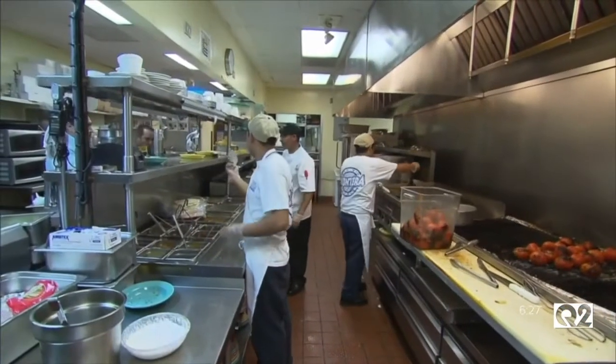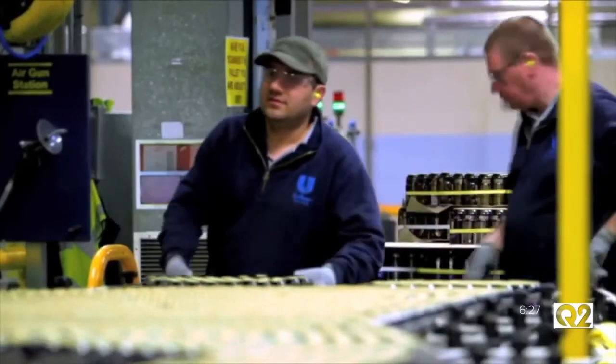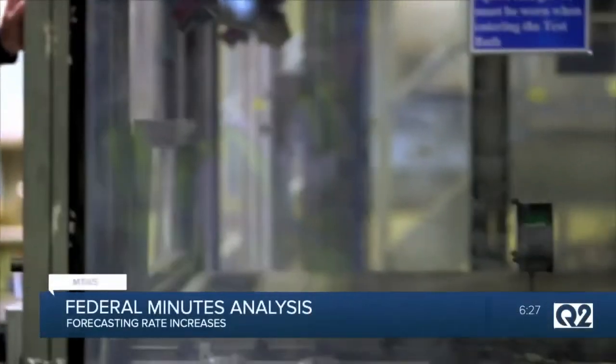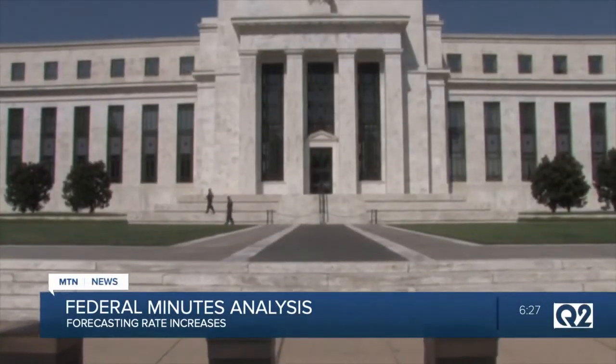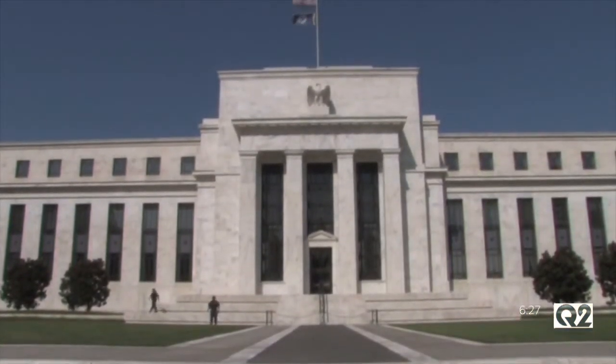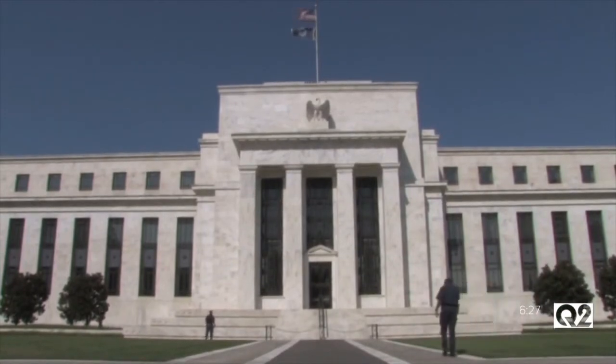The number of people filing for unemployment is now the highest it's been since January. New numbers from the Labor Department show 235,000 claims were filed last week. That's 4,000 more than the week before. The Federal Reserve, the central bank of the U.S., says jobless claims may continue to rise in the coming months. It's a side effect of the effort to reduce inflation.